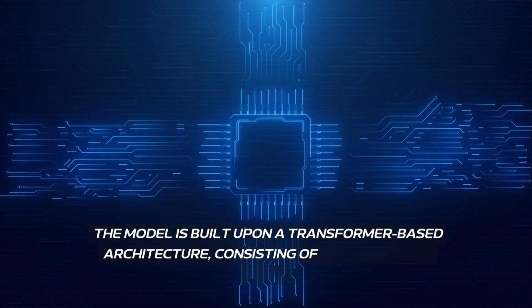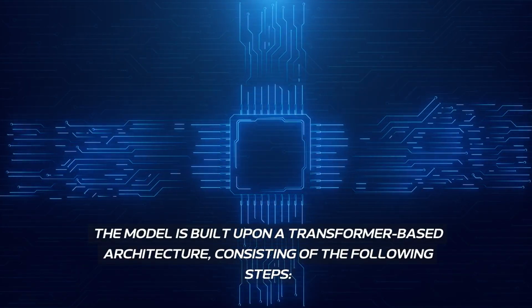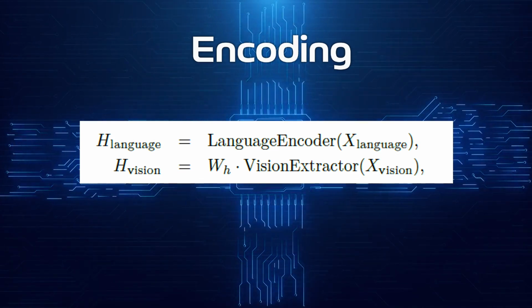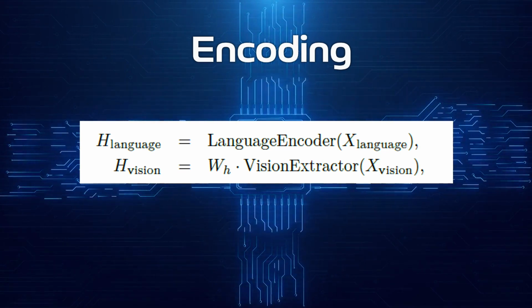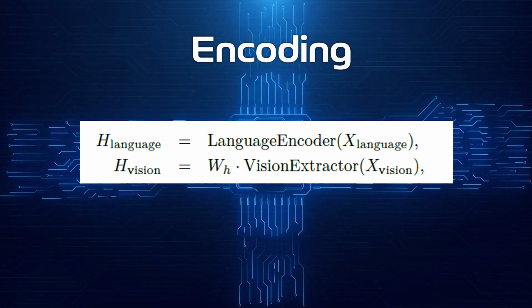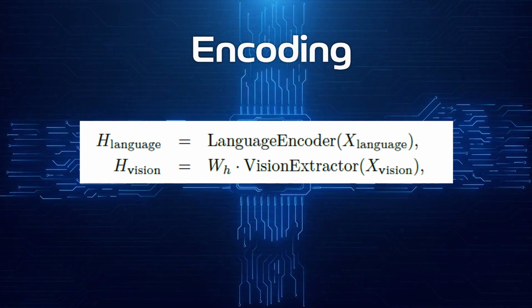The model is built upon a transformer-based architecture, consisting of the following steps. The first step is encoding. The text input is processed using a transformer encoder to create a textual representation. Vision features are extracted using pre-trained models like vision transformers and fused with text representation.